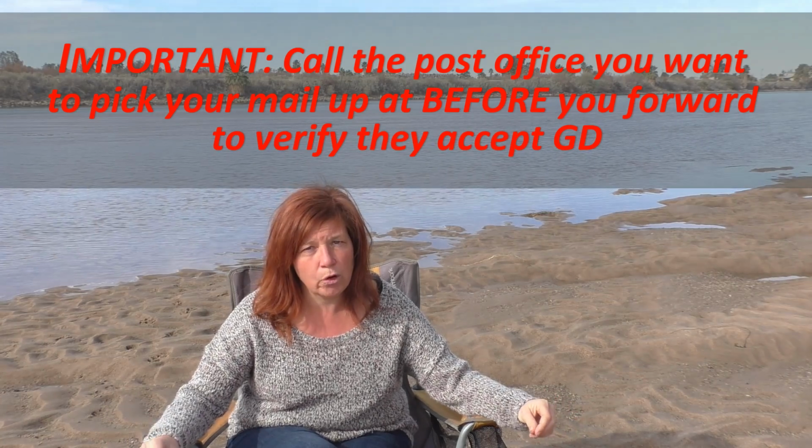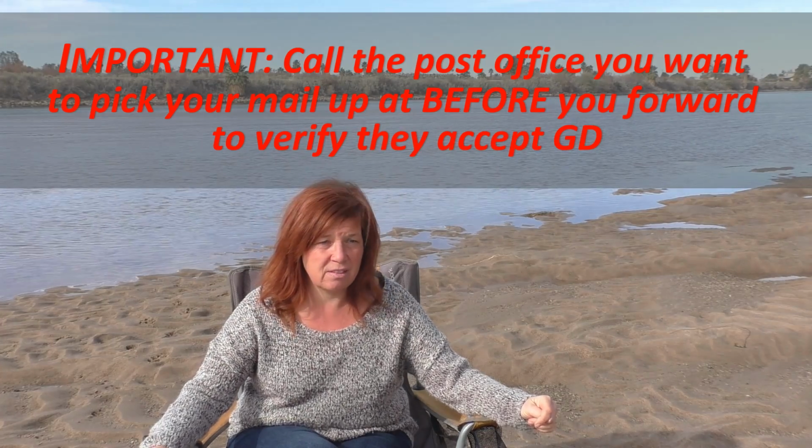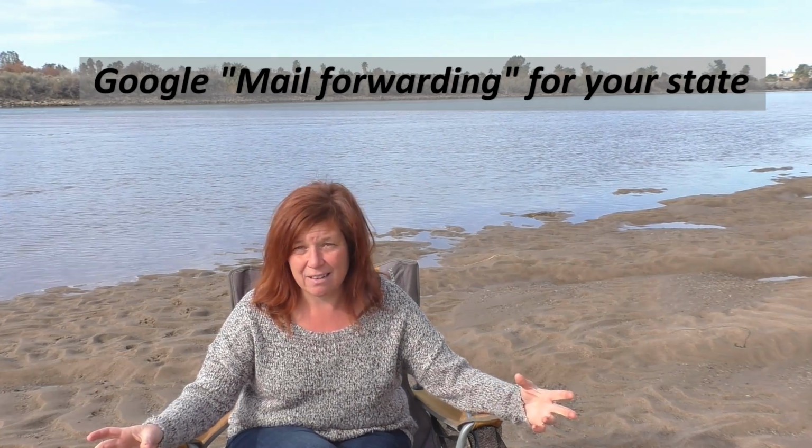Every post office I've ever dealt with has handled general delivery mail, but it's my understanding that not every post office will. You are going to be calling every post office that your mail will be forwarded to before you have it forwarded. Some post offices have different handling instructions, different addressing instructions, and sometimes even the addresses for the physical post office might vary from what you see online. So you can have a mail forwarder, and again, I use the UPS store, but there are specific mail forwarders, especially in states like Nevada, who handle a lot of full-timers.